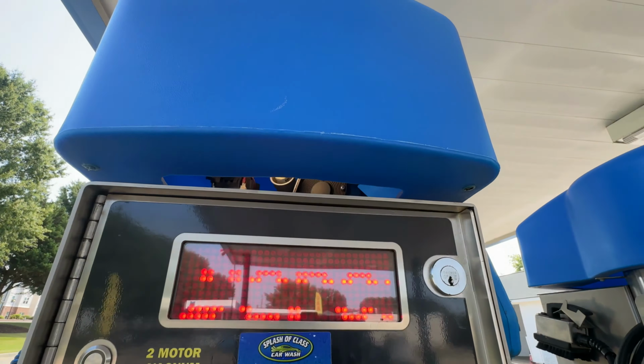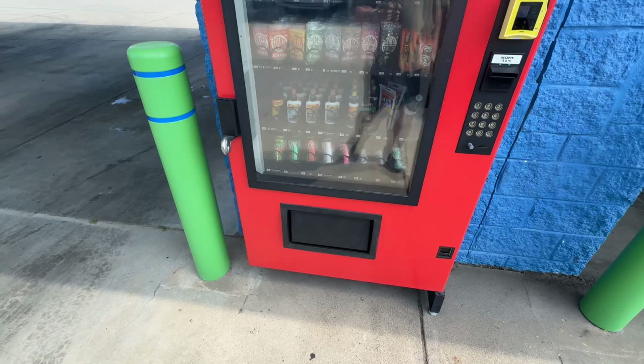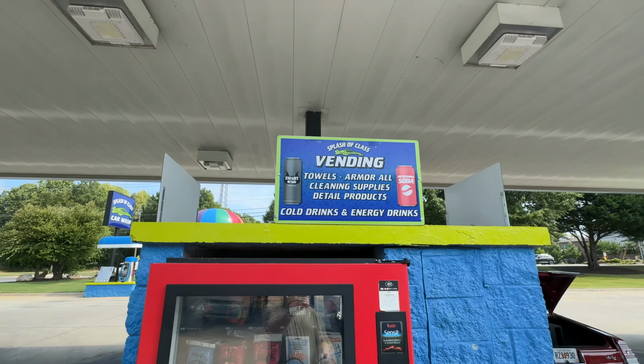Then we have vending here. What are they charging for vending? Okay, $1. They're using the scent bombs that we were using. And they've got some soft drinks in there as well. I think this vending machine alone, I think that's an AMS outdoor. Yeah, AMS. I think it's about $9 if you buy it new. But they've got Nayax set up on it. Everything you could need. And again, more good signage.